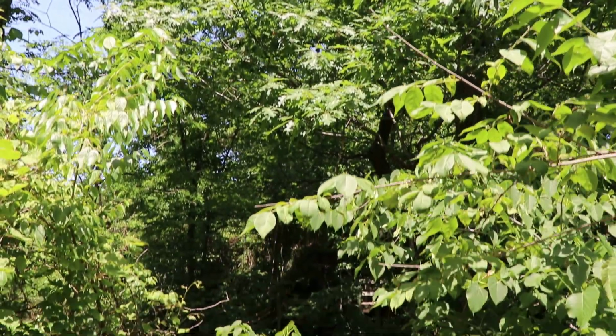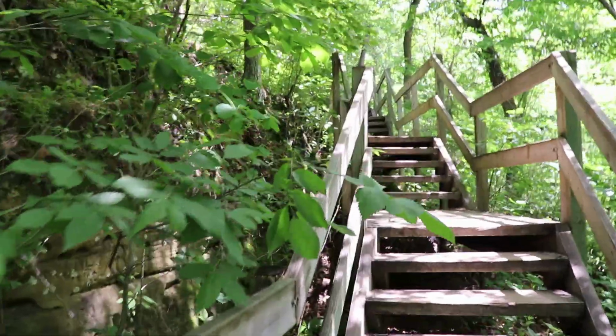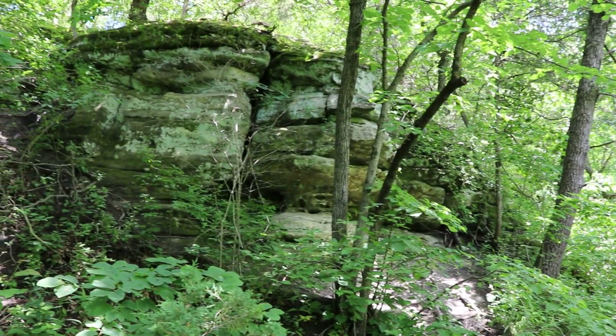Now I have driven back to the park, and parked in a little lot away from the main section of the park, to take the shorter St. Louis Canyon Trail. I wanted to do this one because there is an awesome waterfall at the end.